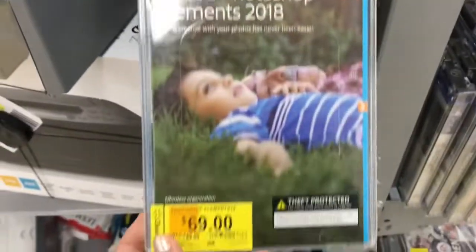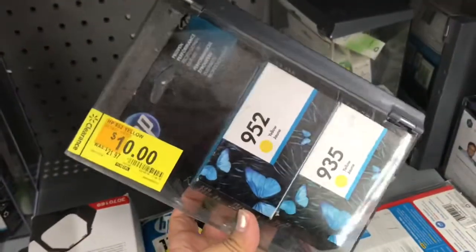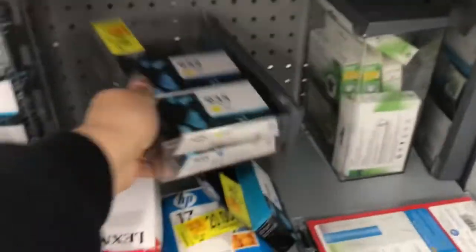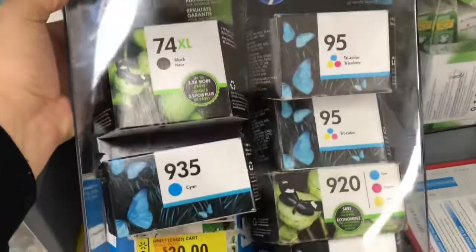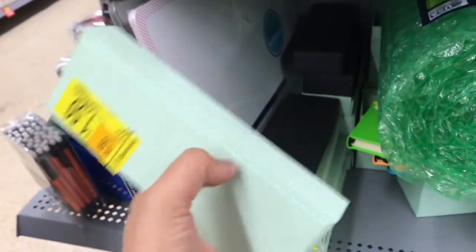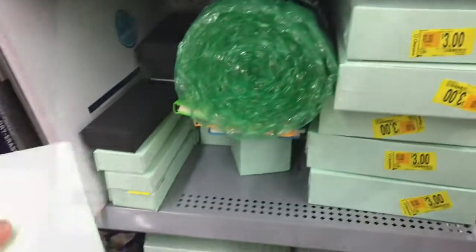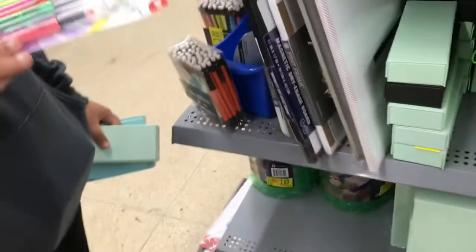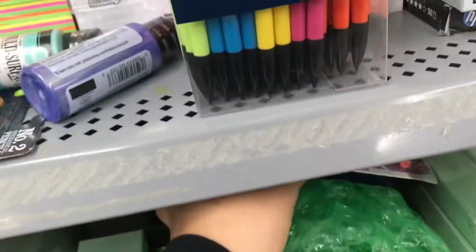Oh, this Photoshop. I'm not sure how you use it, but it's on clearance. I know a lot of people probably will be into Photoshop. This is also one thing that I was really shocked by: all these inks for $30, so it wasn't one each, it was the whole pack for $30. Then they had all these little desk supplies, paper supplies, all these stationery items on clearance. They had a whole bunch of wrapping material for you to wrap things up so they won't break.